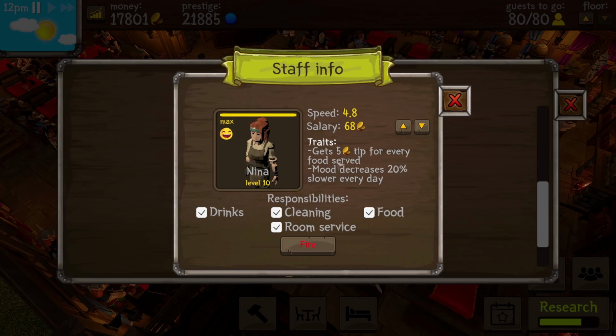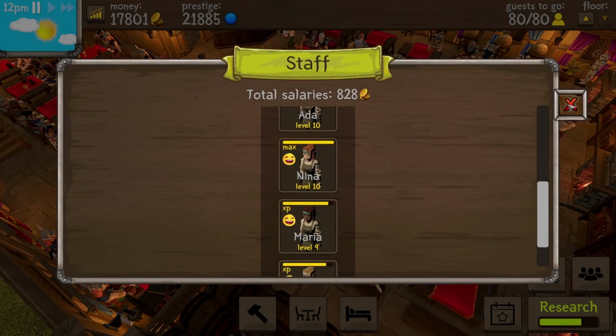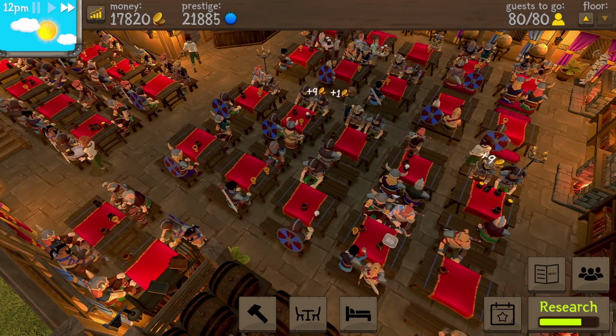Your mood decreases 20% slower every day. Okay, that's not so bad. I mean, your mood is 100% right now. I would have preferred one of the ones that says they can carry more drinks or they move quicker whilst they're carrying stuff or whatever. But never mind. It's better than nothing, I suppose.